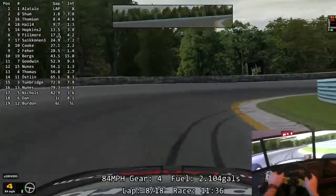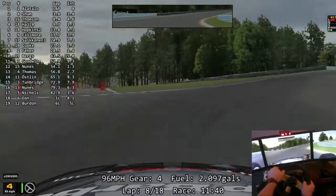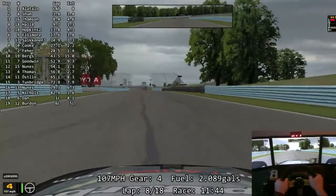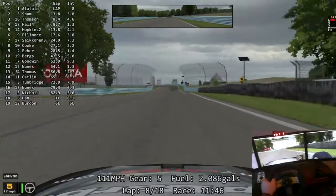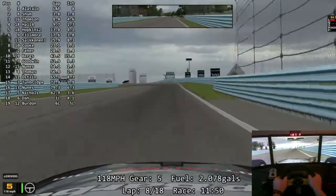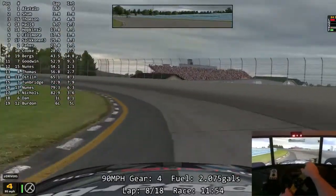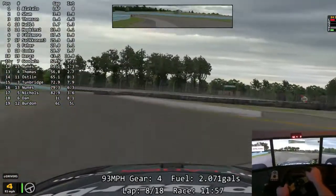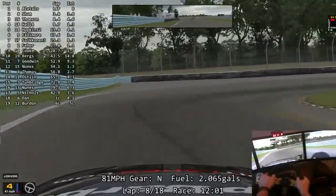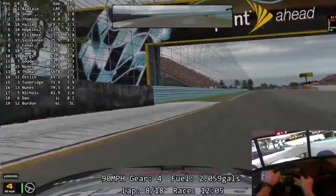Ooh. Basically drifted the entry into there. Okay. Still catching. Been careful on turning there because of how I lit up the rears into the carousel. Shifted down pointlessly. Gonna cost me a bit of time.